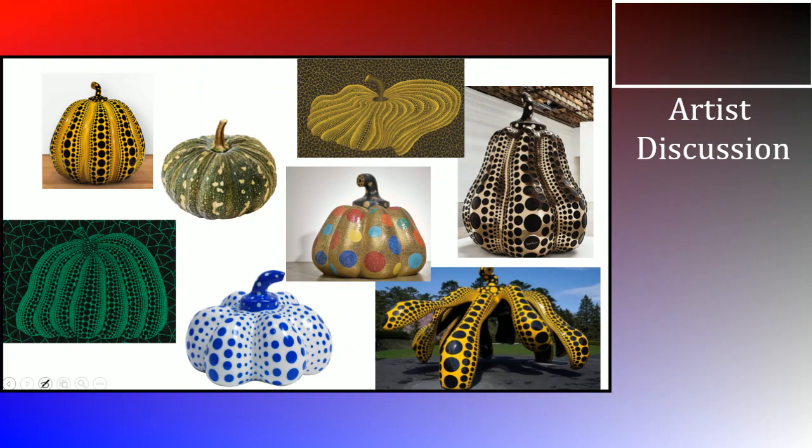You can see infinity nets everywhere, and then there was this huge pumpkin, the yellow one with black dots, right at the entrance. Wow.